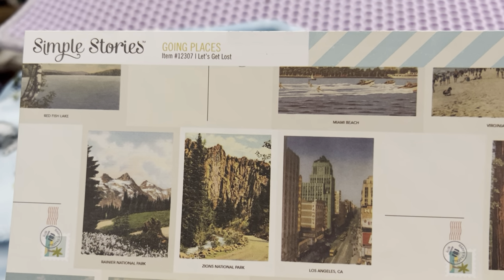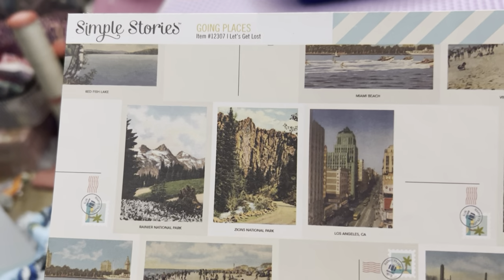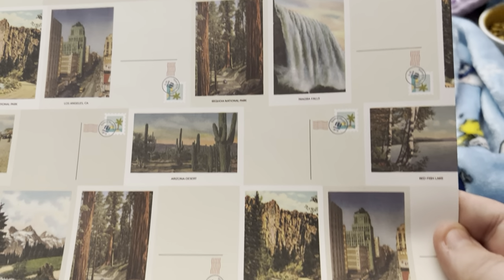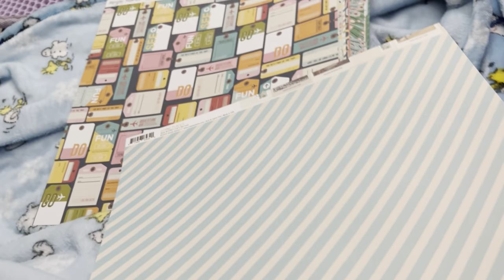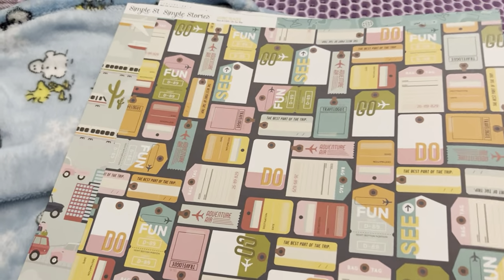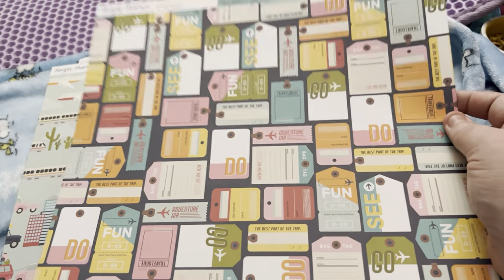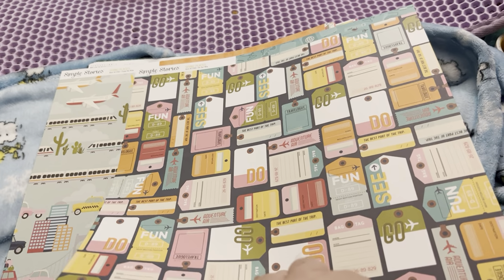So this is Simple Stories Going Places, Let's Get Lost. And it shows you all these places. And then you get the lines. I like the blue lines, teal, whatever. Simple Stories Going Places, On Our Way. So there's a bunch of tags that you could either cut out, or you could use them as a whole, or as bits and pieces.